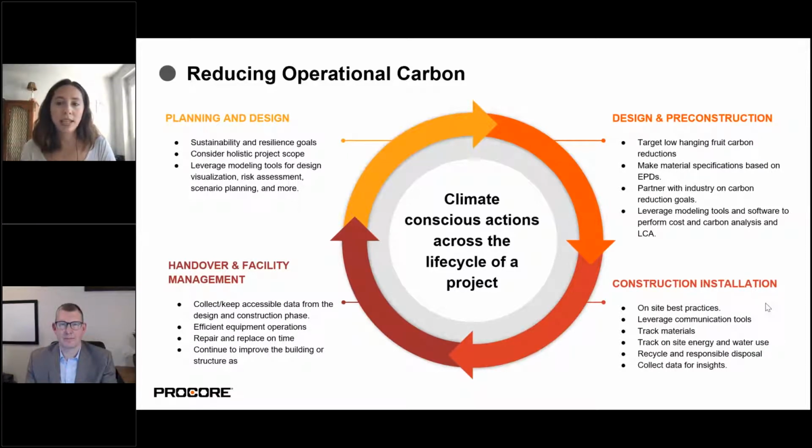And this is where you can also make very specific building specifications based on the environmental product declarations that we talked about. And it's ensuring also that your design, your pre-construction, and your procurement teams are all aligned in this process. And also partner with your material suppliers and various specialty contractors on your carbon reduction goals so that they're aware that this is important to you. And then leveraging modeling tools like BIM or various energy modeling tools as well. Cove Tools is one that I know is pretty new and hot on the market to perform this kind of carbon analysis or life cycle assessment, which are also tools like Tally or One-Click LCA.